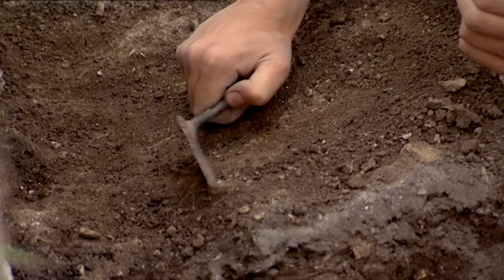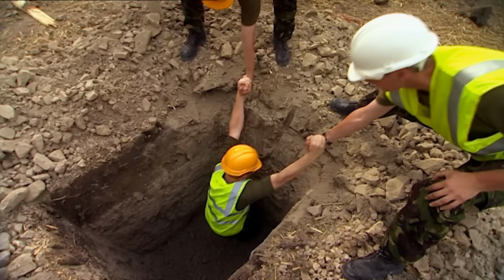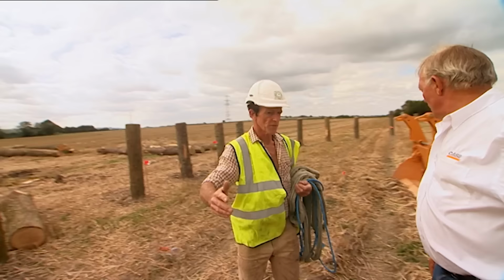It's a frantic pace, but our builders are having fun, despite the odd hiccup. We've lost... Have we lost these bees? No, there's one there.